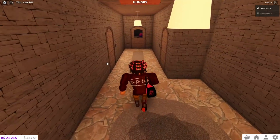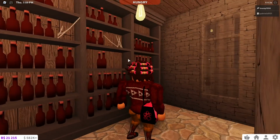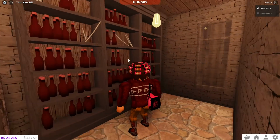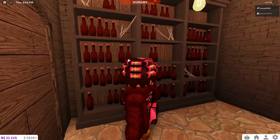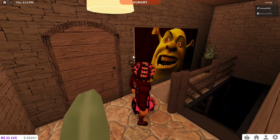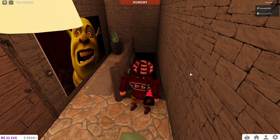Then continuing our way, we have two doors. I'll take this one first. So this one is like the wine room or the wine cellar. I would have called it the wine cellar, but it's not really a cellar. So let's just keep it at the wine room. And then in here, we have a very creepy stair down, but it's gonna make sense in just a minute, as well as why I added this in here.